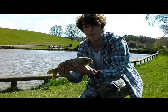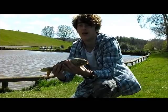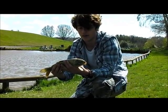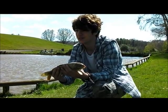My second fish gave a massive burst off, right to the centre of the lake. That was a good one. Overall, very good run, very good fish. Happy with that. Hope for some more.